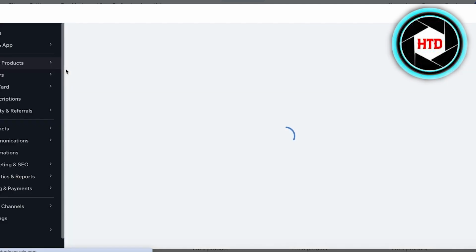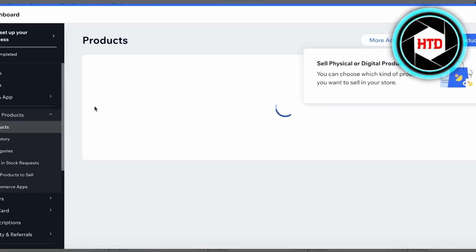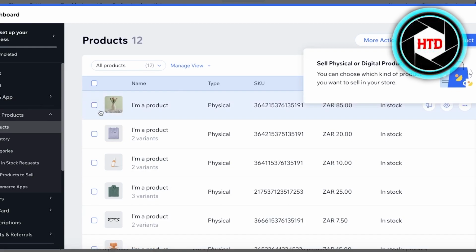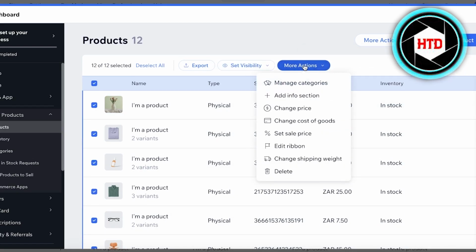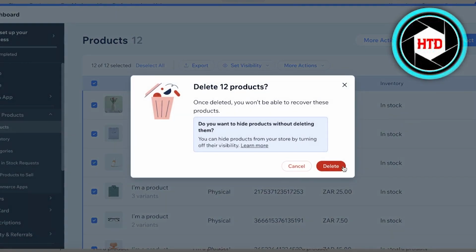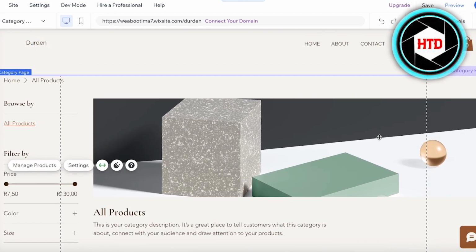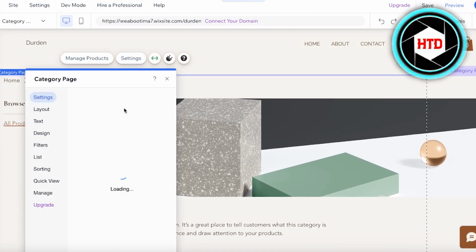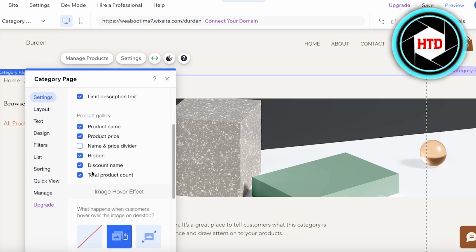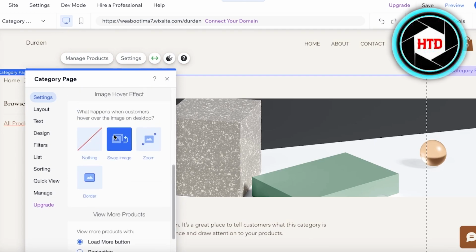And from here, you're going to remove any pre-existing product, and you can go directly into your Wix dashboard to add your own, but you can select all products, and what you're going to do is click on more actions and then click on delete. And now we've deleted the sample products, and then you can click on this image, you can click on the settings, and within your category page, you have multiple different types of layouts that you can choose.